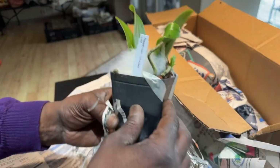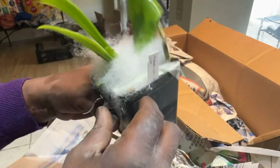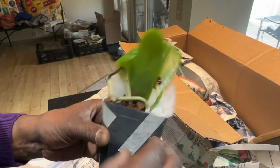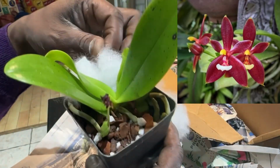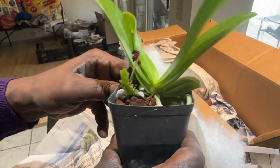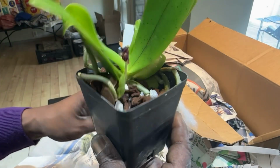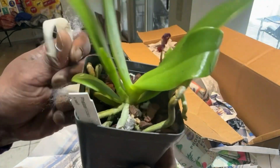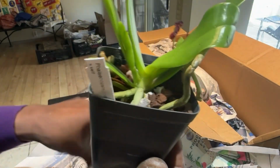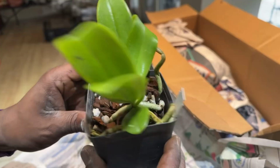So this is another Phalaenopsis corner survey. And there's a spent flower. Nice root system. And this is another plant you used to see very frequently across the market. Now it seems it's making a comeback, but the quantities are not there, so it's still pretty hard to get for some reason.